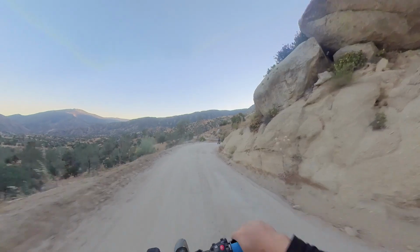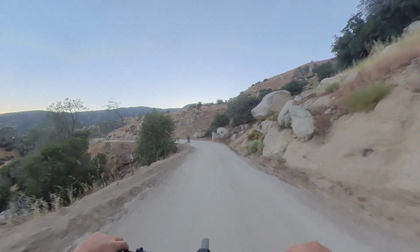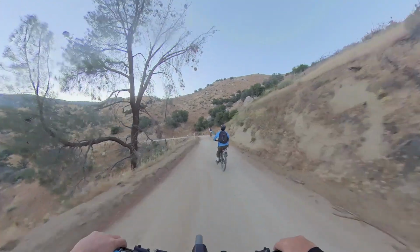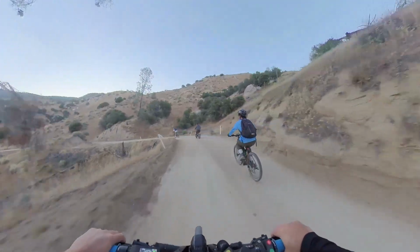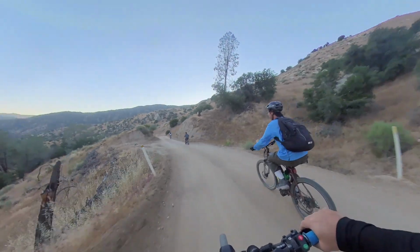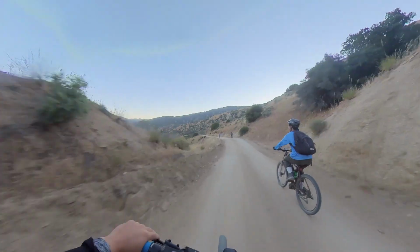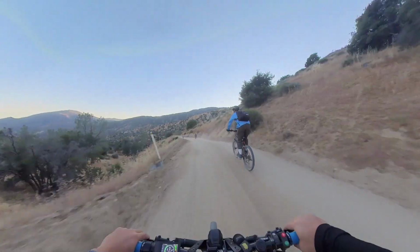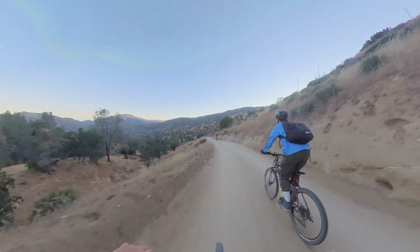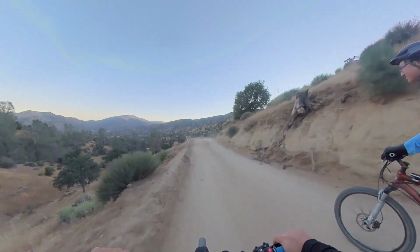Whew. And this ride, I recommend this ride. Good choice. Really fun, flowy action. We have to go back up? Yeah, eventually. Where does this take us? Oh, that's cool. This is really cool.